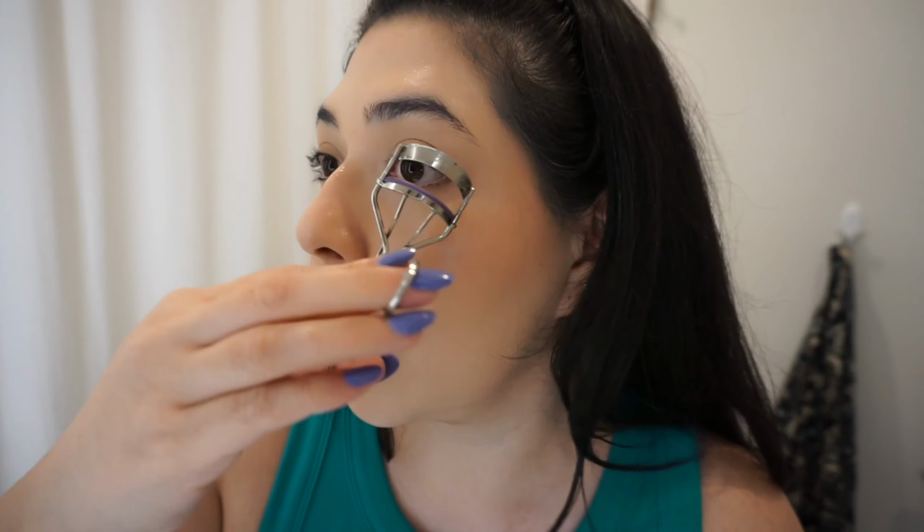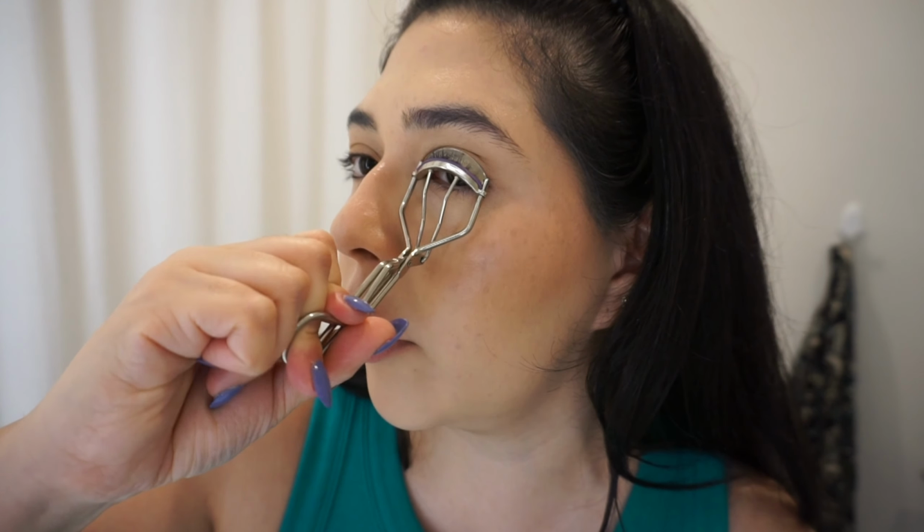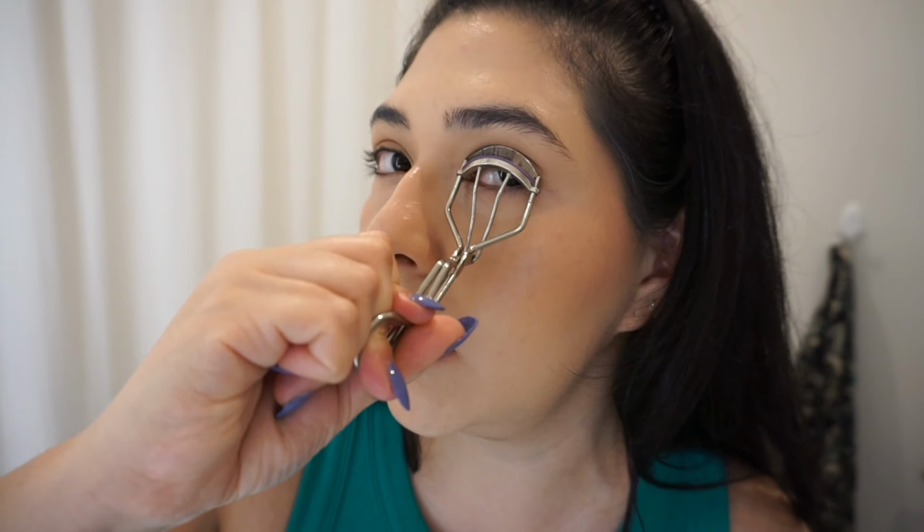Whenever I get a lash perm, my esthetician is always like, girl, your lashes are so thick, I need to leave the solution on for longer than everybody else. She did try and convince me to do a brow lamination and I was like, no thank you. I really don't like when people have brow laminations. I just feel like it looks too unnatural, and that's the opposite look that I want to have.